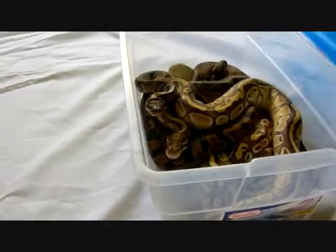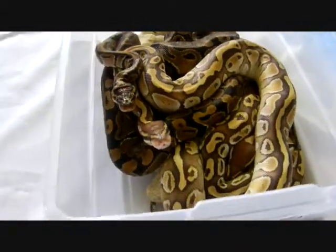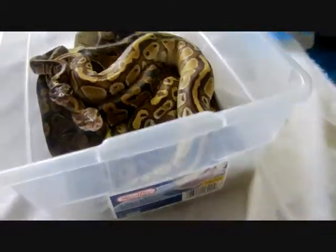Don't mind my hands, it's from harvesting black walnuts, and that's just my hands getting stained. But this clutch right here was my only clutch this year. I had said my spider might have had a clutch, but she just laid all slugs.